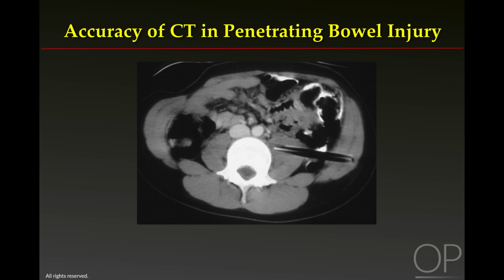He had just sharpened his pencil and was running down the stairs when he tripped and fell down the stairs and complained of acute belly pain and was missing his pencil and had a small bleeding point in his left lower quadrant. When he was taken to the emergency room, they saw on inspection a little rubber eraser protruding out from his abdomen. So they did a CT scan to see where this pencil was. And we can see that it enters the peritoneal cavity and impales itself into the left psoas muscle.